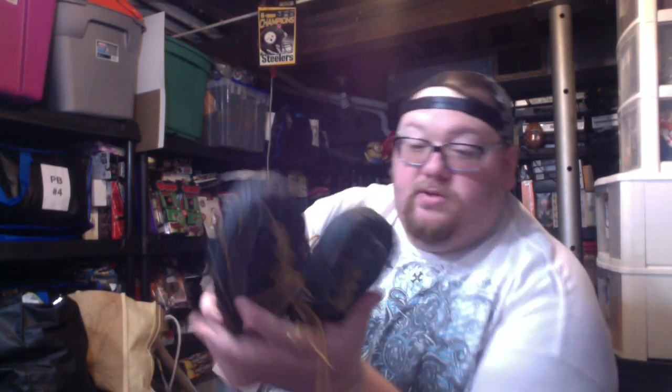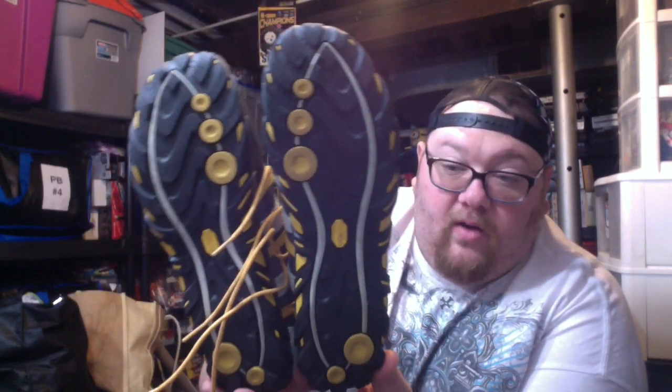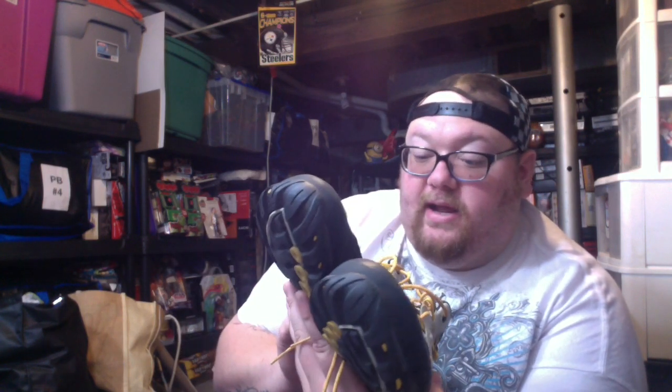I also found these. This was a nice find. These are Merrell's, and as you can see, there's very little wear on the bottoms, if any. I mean, these are in great condition. These were well taken care of. So those are good shoes.